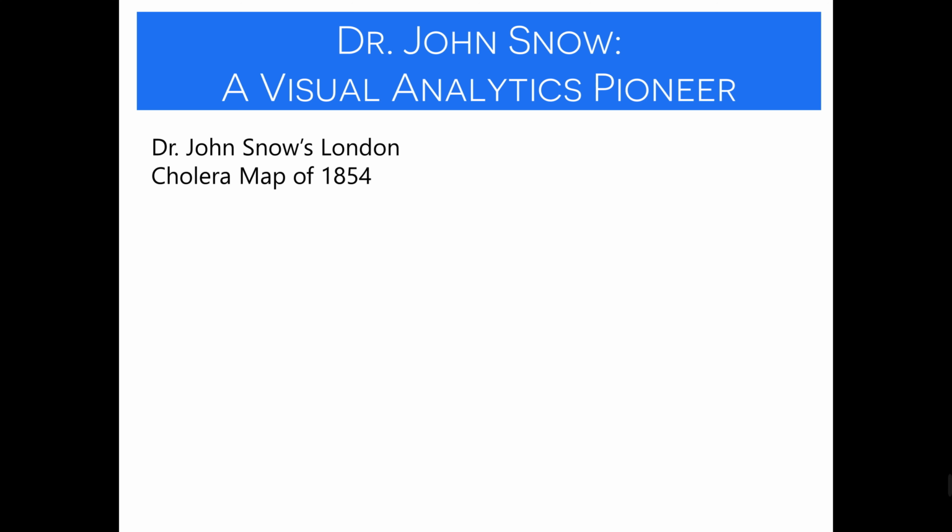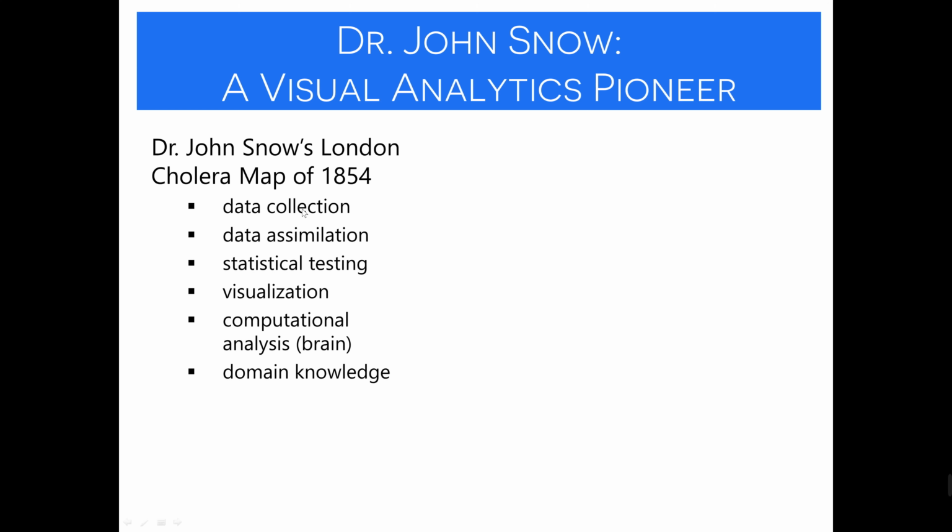Okay, so John Snow's cholera map, back to 1854, had all of these things. It had collected the data, assimilated it, and did some statistics, very coarse, just clustered them around, but plotted and clustered them. It visualized them on a map. It had the computational analysis, which in that case was only in the brain because there was no computer back then, so all of this was done in John Snow's brain. And there was domain knowledge. He was a doctor, he knew about cholera, and he had some idea how it might get propagated, right? So domain knowledge was all there. And so this really is a very early example of visual analytics.